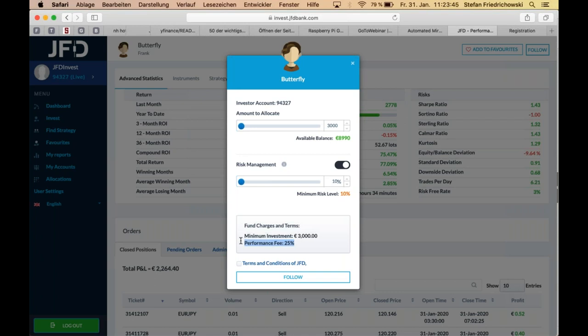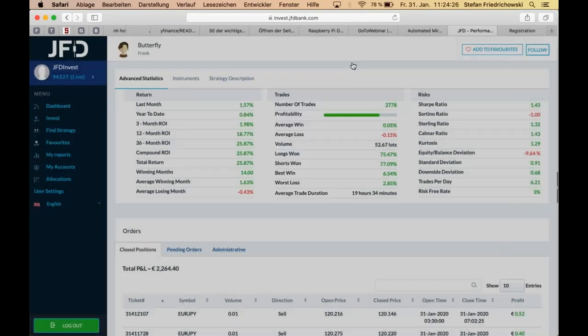High watermark means that only if your followed strategy reaches new highs, and finally on a month-end basis, then you'd be charged those fees. Or in the other case, you stop following a strategy, and if you then have a new high with your followed account, the followed strategy, then you would have to pay that kind of fee. But it's on performance, so you don't have to pay for a non-performing strategy. So that's quite good. Finally, if you accept the terms and conditions, you can follow.